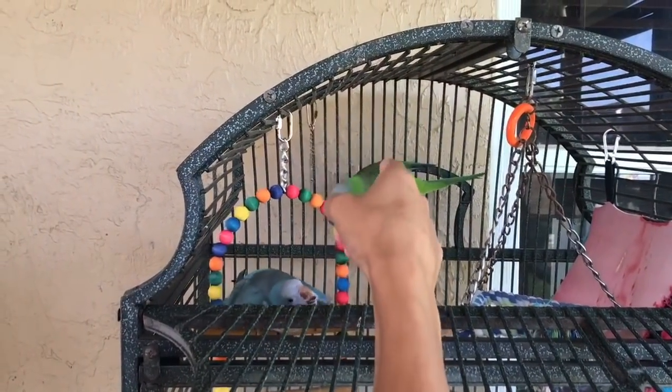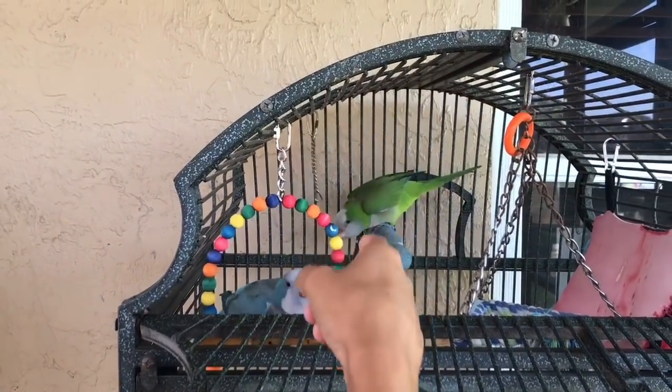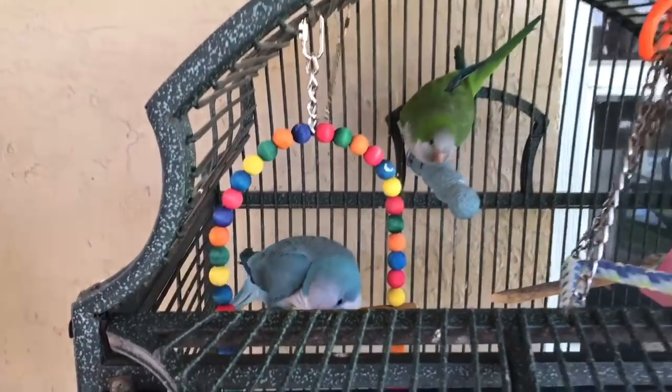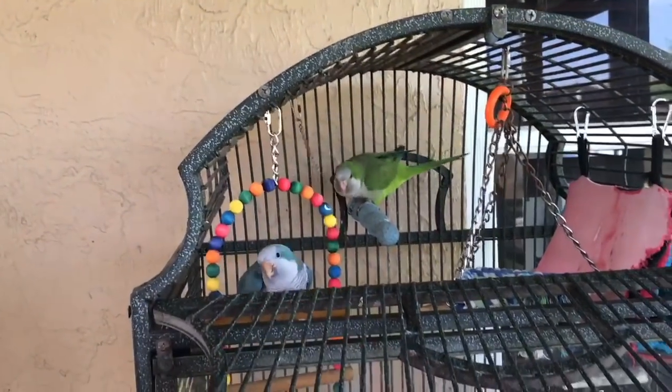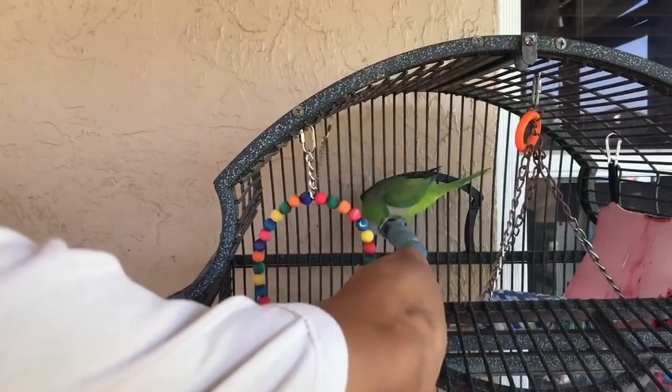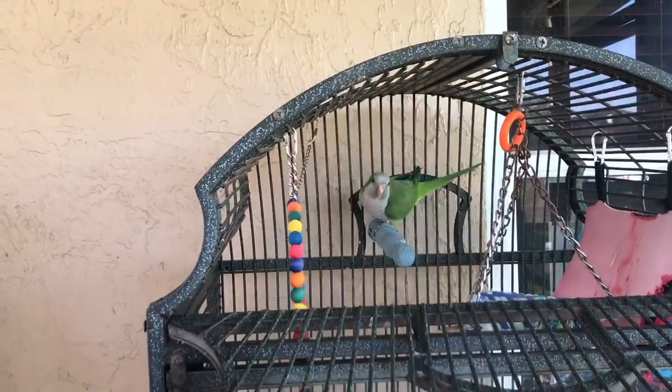That one flew to somebody's house and they saved it. And this little girl right here, we got her because I always wanted a blue Quaker because there's always green ones, and I decided to get a blue one just because I wanted one. She's a little aggressive, but she's all right. Let's see if she'll come up. Maybe not.